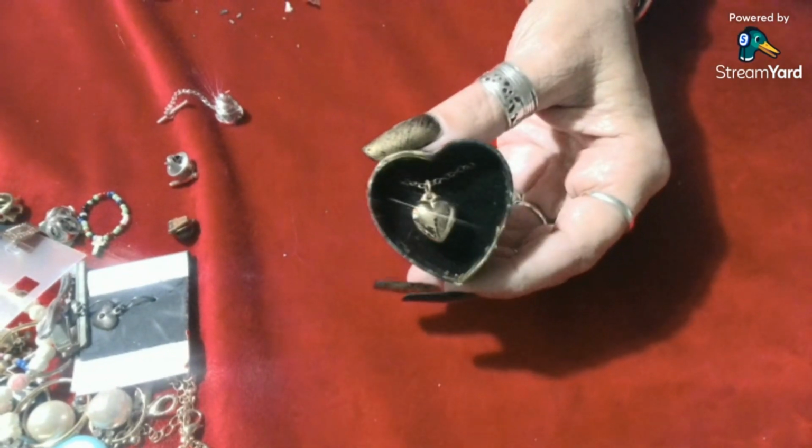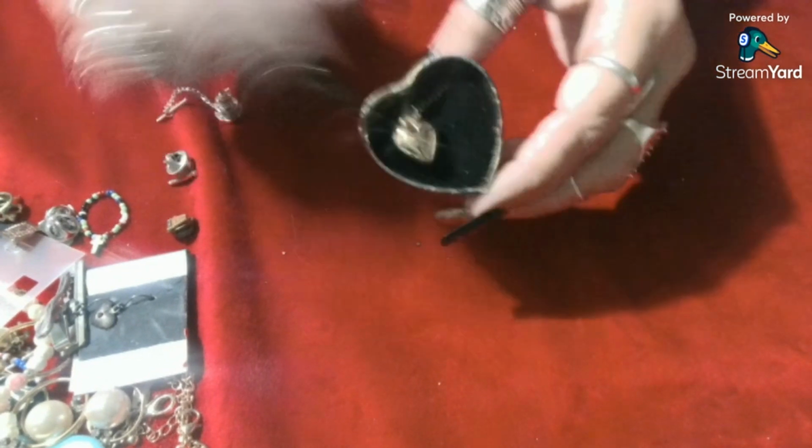And then last but not least. Oh, just a little heart necklace. Gold tone. I'm not going to take it out now. I doubt it's silver or anything. It's latest fashion, so I highly doubt it. But it's a little puppy heart. Gold tone, on a gold tone necklace.